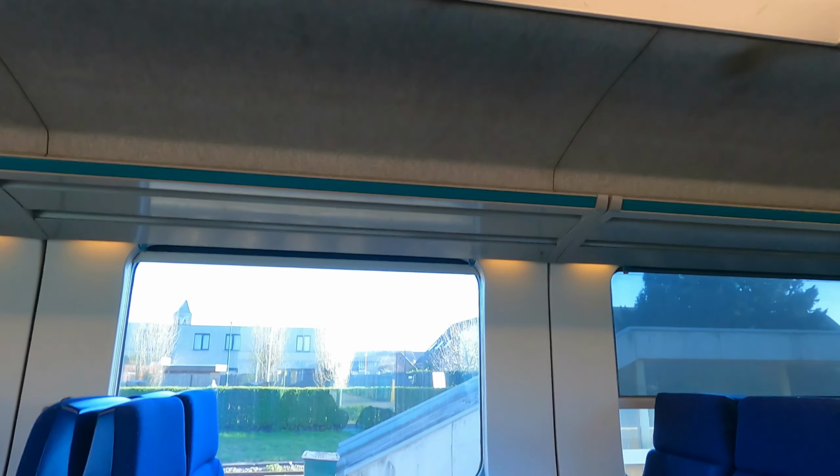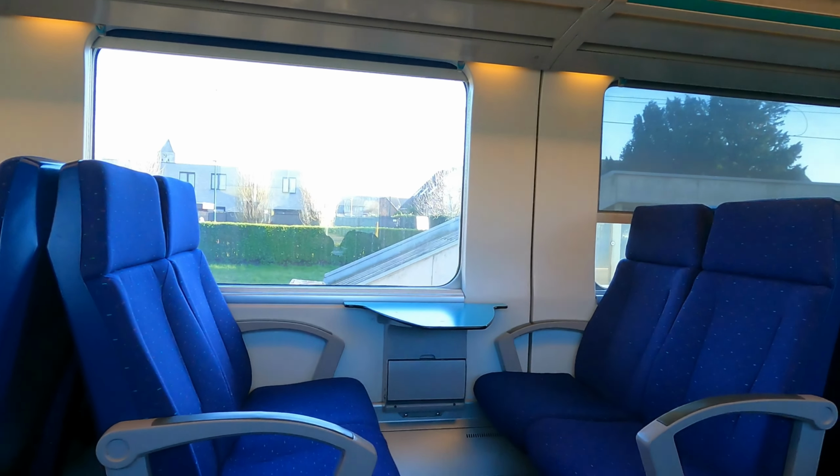All in all, thumbs up. And overhead there's a little bit of luggage space as well. Now on to the toilet.